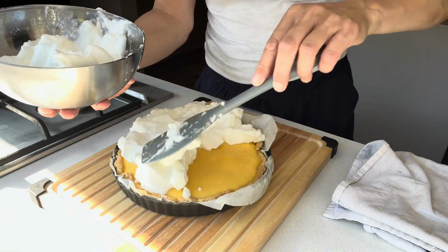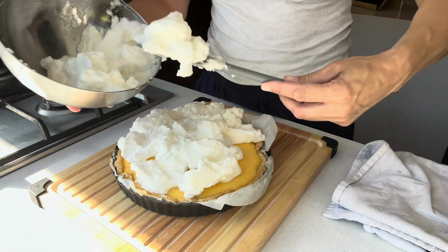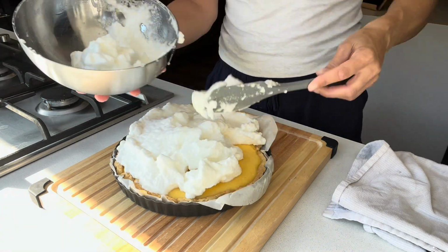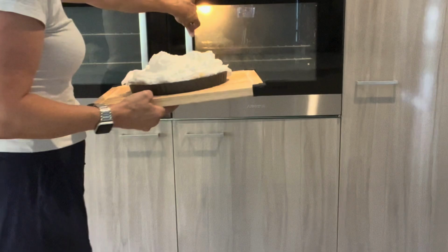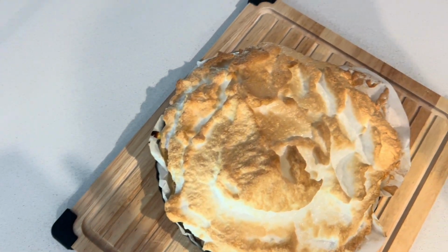You can make this look really nice and pretty by piping it on, but I basically just slap it all on, making sure that it covers the edges. And then I also popped mine back in the oven. You don't need to do this, you just need to make sure that the top is brown. So if you have a torching device, you can do that, but I popped it in the oven for about 10 minutes until the top was nice and brown.